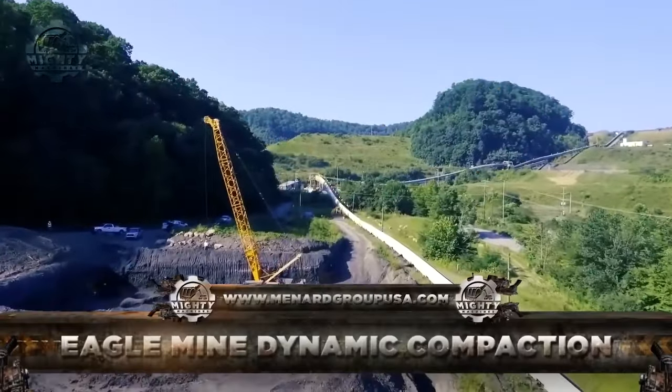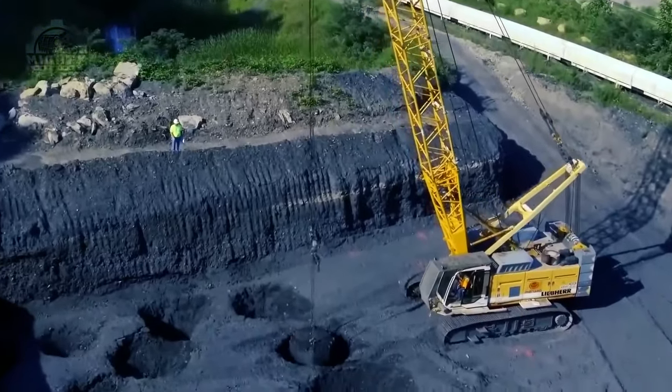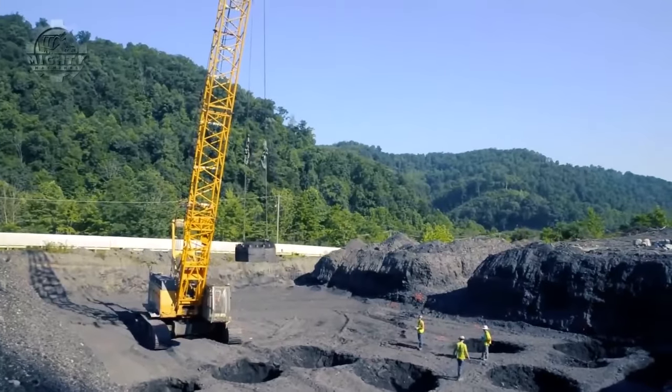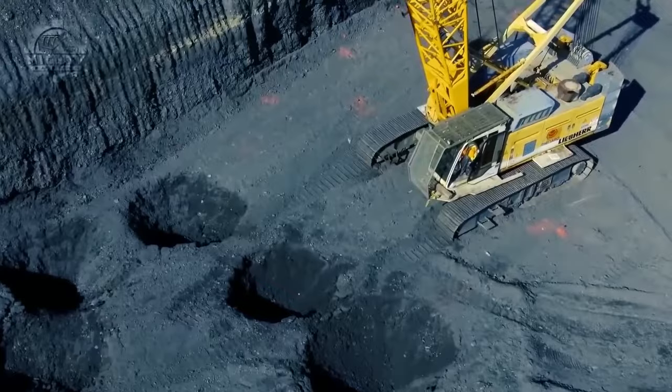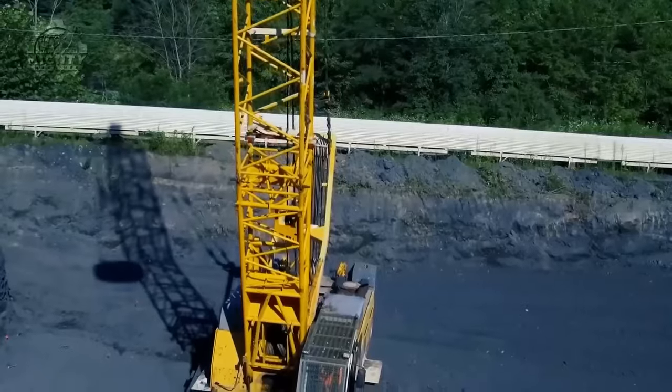At number three, we have the Eagle Mind Dynamic Compaction from the Menard Group. A crude yet effective device, it works to compact loose soil with a crane and weight setup. It drops directly atop of the soil after lifting it dozens of feet into the air. Not too many moving parts, except for the large weight compressing the soil.